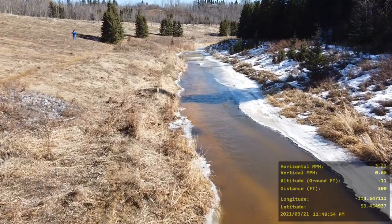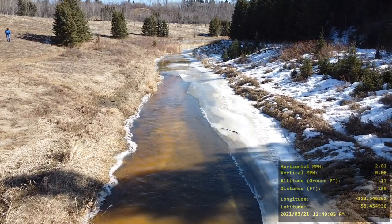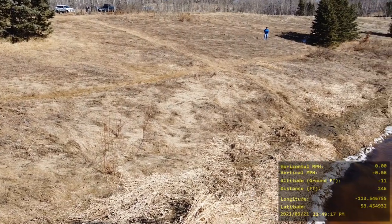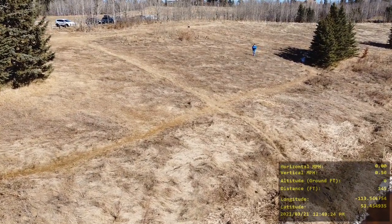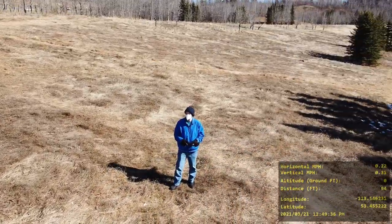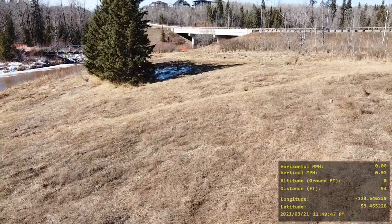So I thought I'd get some low drone flying visuals of Black Mud Creek. This drone video didn't go as well as I'd hoped. And then I think I'm going to fly towards myself now and try to get a closer look of the bridge and 23rd Avenue there. So right now I'm just lining up the drone and it's fighting the wind. So eventually I'm going to be going up in elevation.